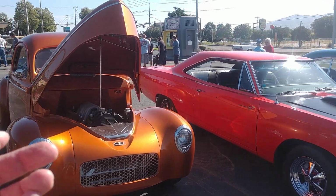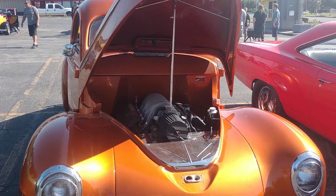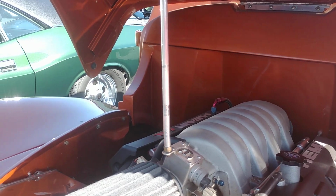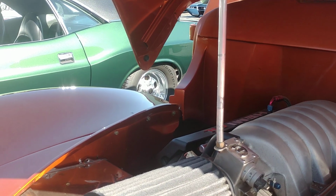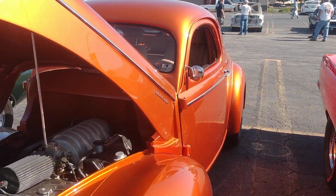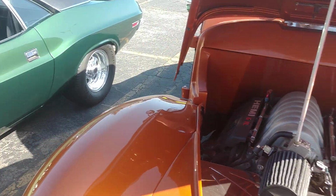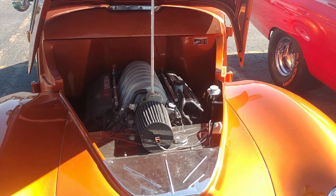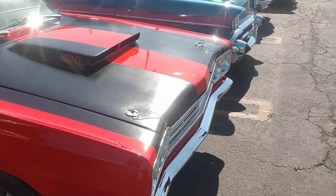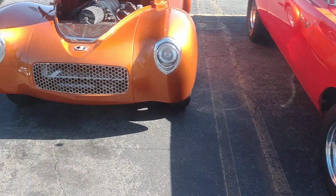Here's another retro mod with an upgraded Hemi engine in it. Oh, okay. This is a 39 or 40 Willys. I don't know how it's registered, 39 or 40. Yeah, that's out of a Dodge Charger. Oh, okay. You can take it to the dealer and have it serviced. Yeah, he can take it to the dealer and have it serviced.